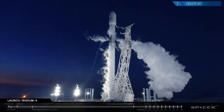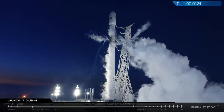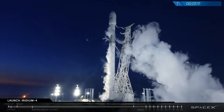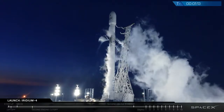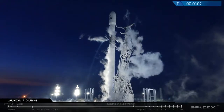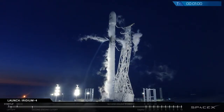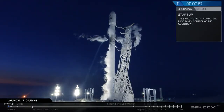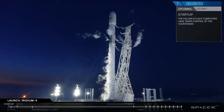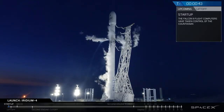Vehicles in self-line. Vehicle gas closeouts have started. AFTS is ready for launch. Falcon 9's in startup. Stage 2 tanks pressing for flight. LD is go for launch.